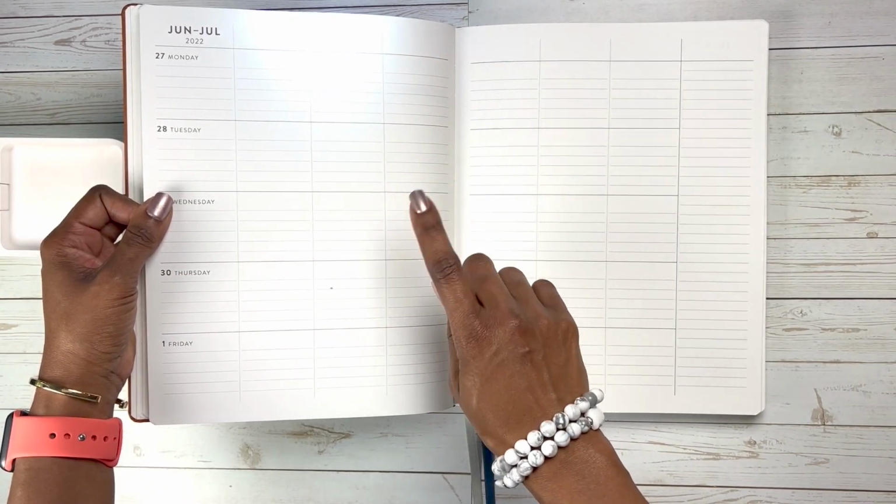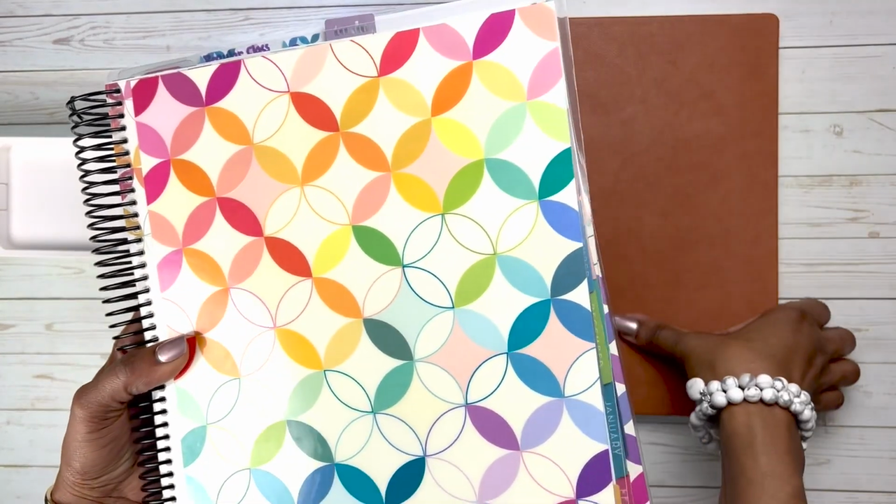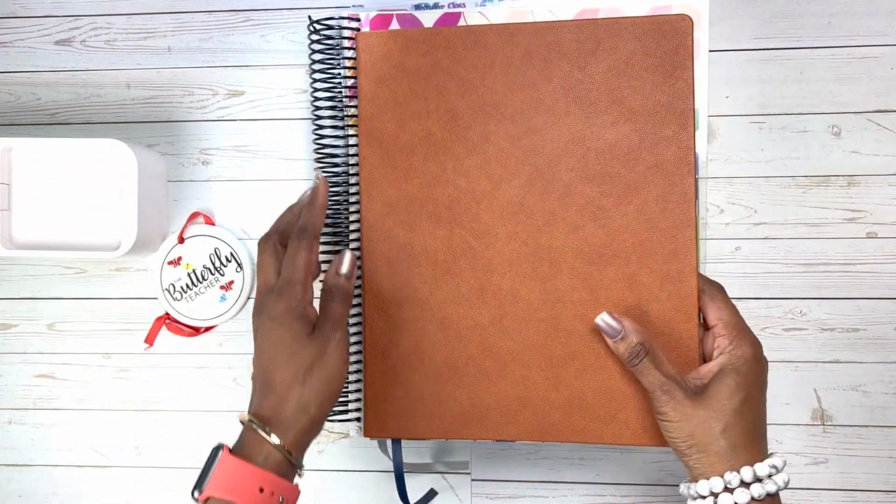Not 8.5 by 11, not that. Let me show you the difference. This is 8.5 by 11. Look at the size difference.